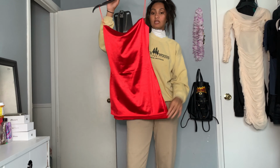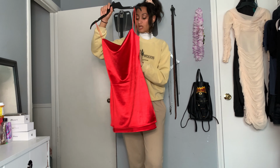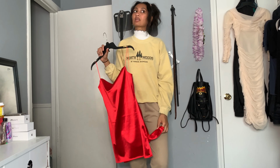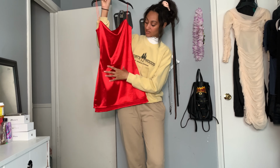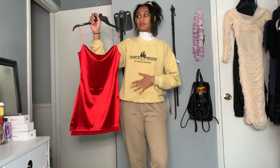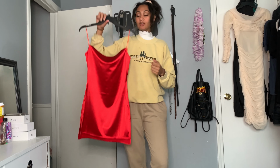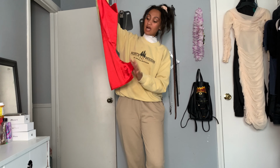So this dress is the red version of the black one that I just showed you. It's again in a size small, and it fits kind of the same as the black one, but I would say it's worse because it's red. It's really unflattering on the stomach. It doesn't matter how flat your stomach is, you're gonna look pudgy in this. So it's really weird. And then again, the same slits on the sides.